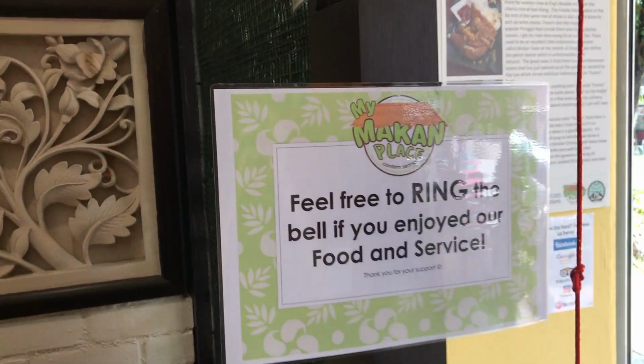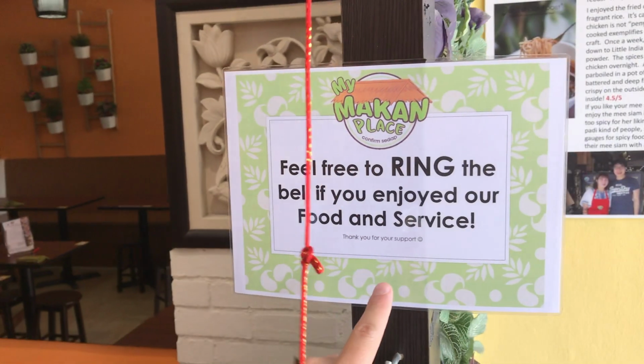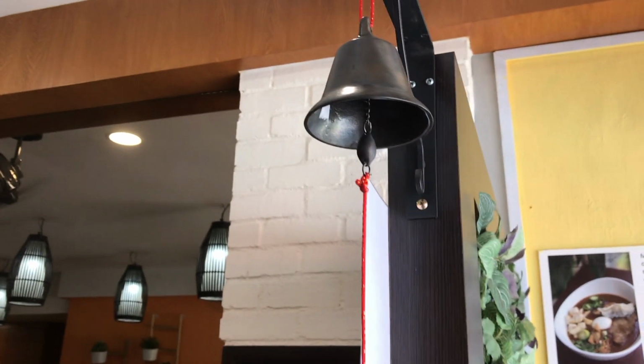See, it says here, feel free to ring the bell if you enjoyed our food and service. Okay, there's the bell there, see?